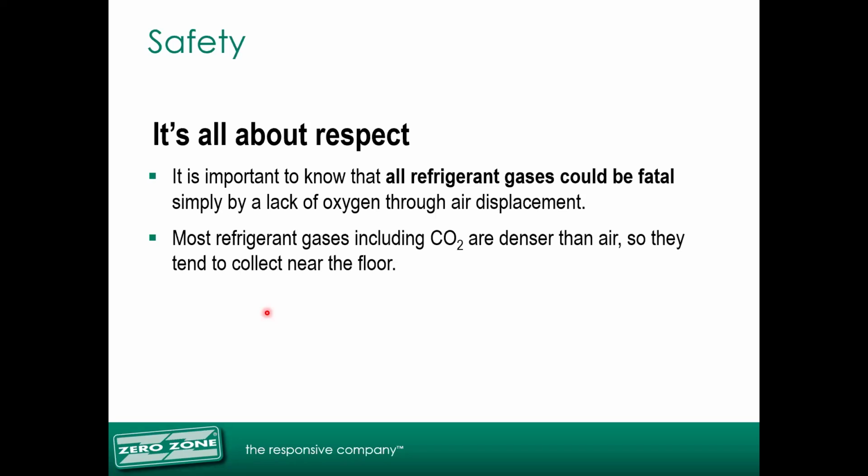You should have been using good practice as you've been working on your systems, and you just apply that to CO2. So again, all refrigeration gases can be fatal. If you break a line, fill up a room, it's not going to turn out well for you. It'll displace the oxygen. Most of the refrigerant gases, including CO2, are denser than air, so they collect near the floor. Something to keep in mind, if you have a refrigerant leak, refrigerant as it comes out of the bottle virgin doesn't have any odor. Once it's in a system, you wind up having refrigerant oil, so you may see a cloud of mist, and you may smell it. You're not really smelling the refrigerant, you're smelling the oil.